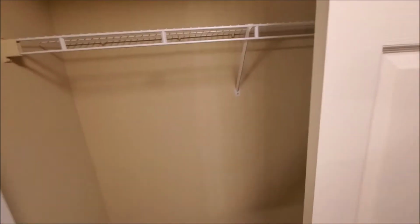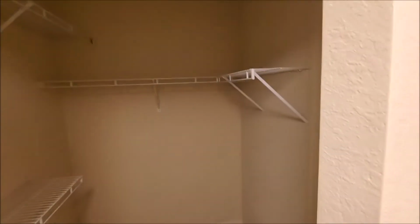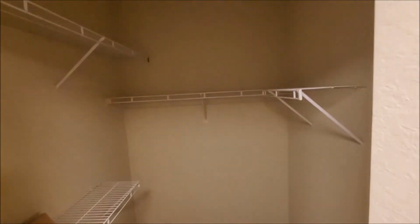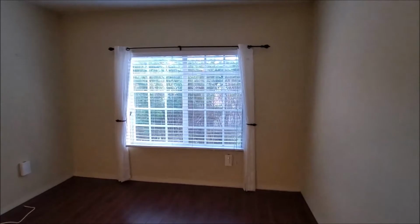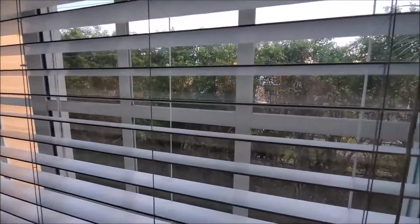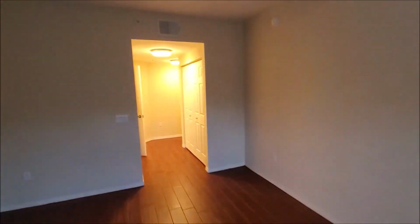And of course the same, kind of the smaller closet on this side, and then the walk-in on this side. And basically the same view from the master suite as what you have from the lanai. It's kind of just like a ficus hedge between you and the church that's next door. Hope this helps.